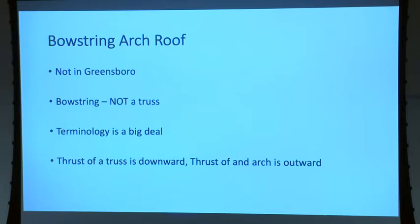Disclaimer: if I say a bowstring truss, because that has been ingrained in me for the 12 years that I've been in the city of Greensboro, I apologize because that is incorrect. I will try to correct myself, but it's muscle memory. It was always called a bowstring truss. That's where the problem lies in the bowstring debate.